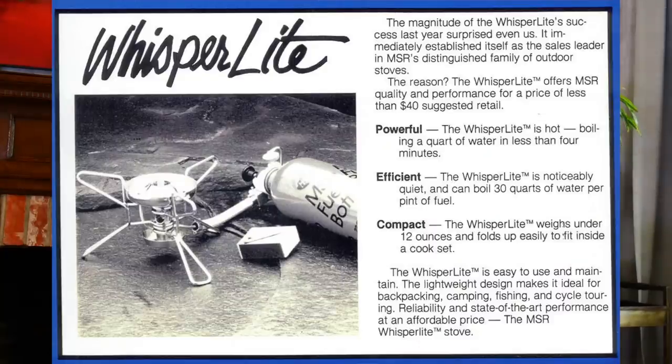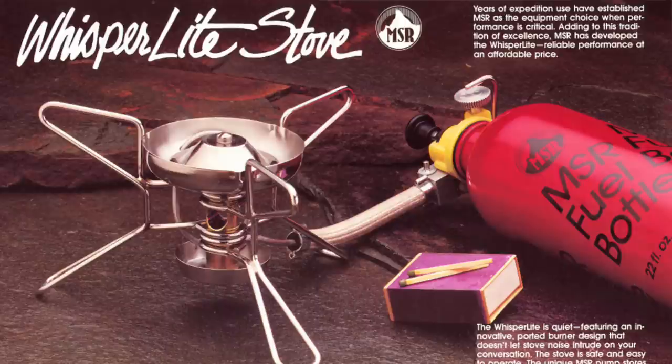So what made the WHISPERLITE such a big deal back in 1984? Well, I found a couple of original media pieces. Take a look at these. It had a special ported burner that created a quieter flame, stainless steel and brass construction. It had the MSR shaker jet technology, which was brand new at that time, and that allows the stove to clean itself with just a simple shake. The cost back then, by the way, was $40. That's a pretty low price.